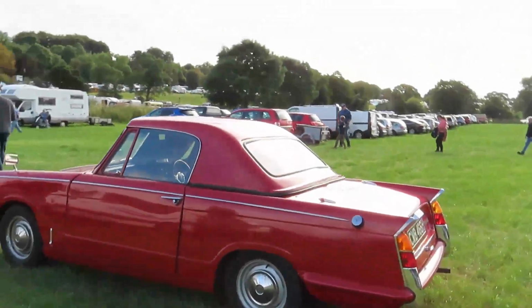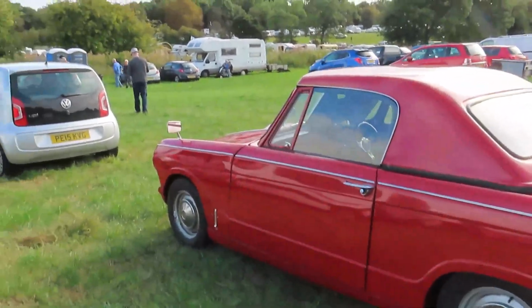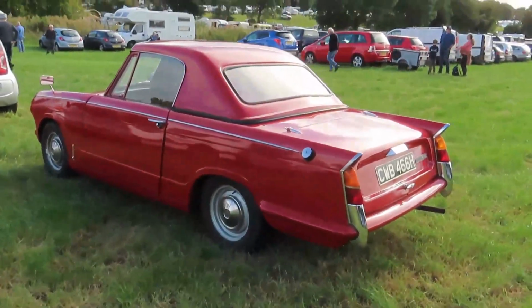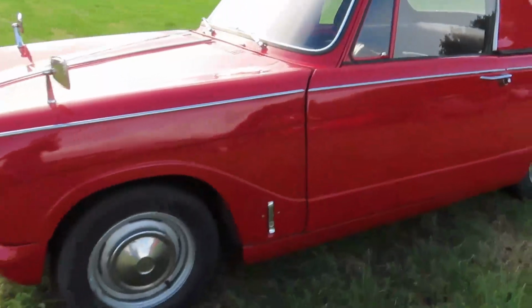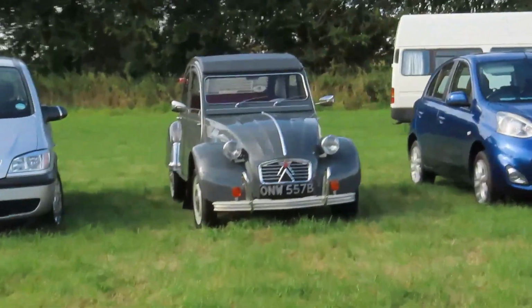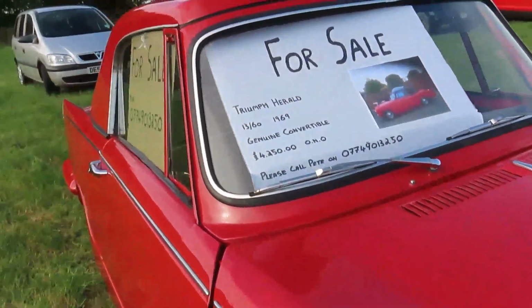Today on Car Traction we have come in the 1956 Standard 8 to the Malpas Yesteryear Rally of 2022. We'll be seeing all sorts from steam engines to classic trucks to classic cars, such as this Herald 1360, which is actually for sale. Got the lovely hard top on it, that looks really nice, very usable classic. There's also a 2CV over there, that's quite an early one. We followed a Triumph Spitfire, I believe it was a Mark IV, and an A40 Somerset.